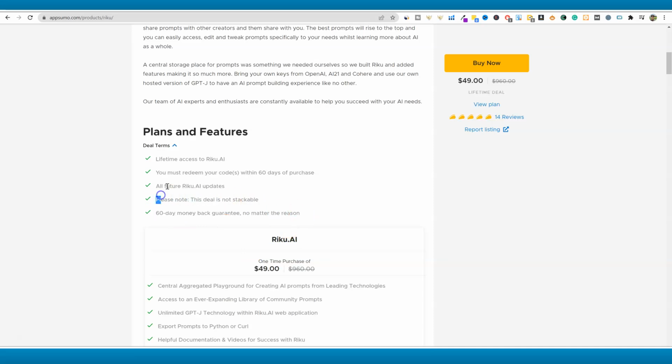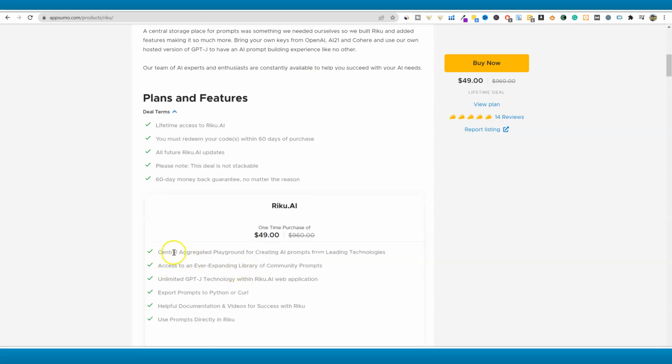So you do have to just kind of notate that as well, that it's not a team of 50 people or something like that. It's a small startup project, and basically it allows you to have a central aggregated playground for creating AI prompts from leading technologies, right? I'm going to show you all that in just a second.